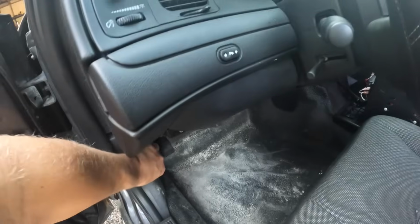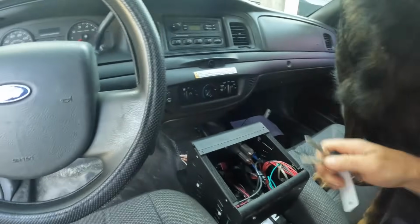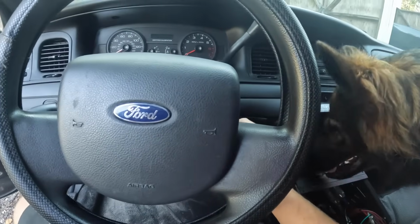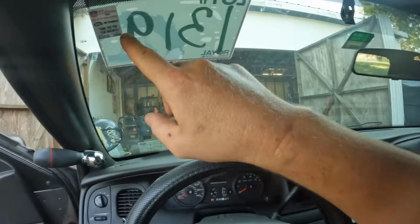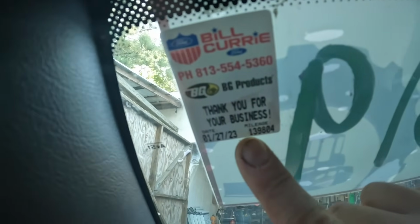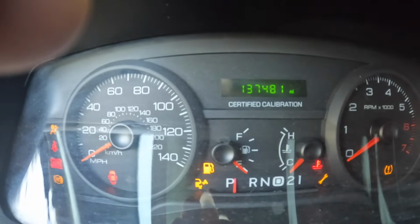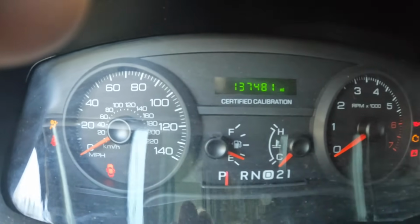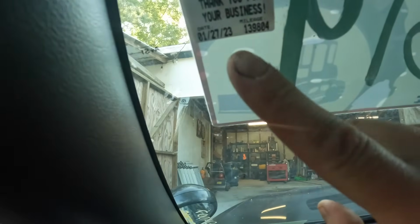Pop the hood while I'm under here. Well, let's see. Where are the keys, Gino? Right here. I'm gonna check the mileage, because it's funny, on the window it says 137. Up here on the sticker, it says 139,804, and the actual mileage is 137,481, which is what's written on the window. So I don't know how that was earlier this year. It was evidently serviced, but they got the mileage wrong.